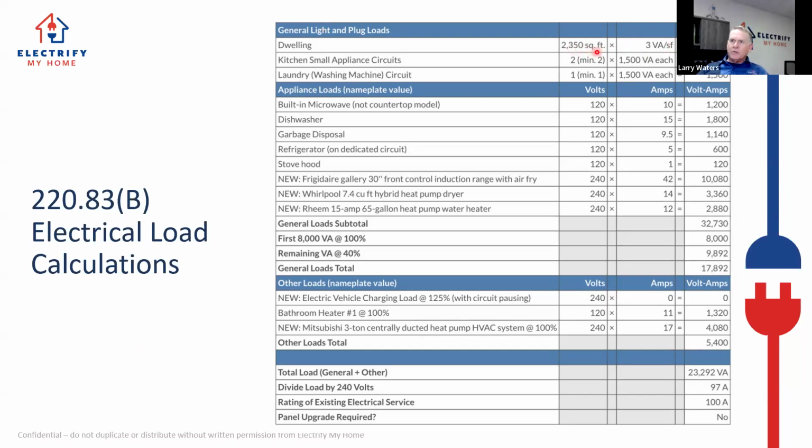But when we're talking about a 2,350 square foot house, we have to count 3 volt-amps, or 3 watts, per square foot, and that gives us 7,050 that we need to start with. If you think about it, on a 1,000 square foot house, that's going to be 3,000, so it's a lot less, right? It gives us more room on the other end.